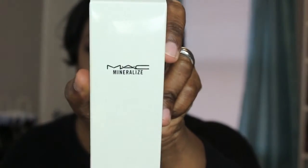So starting with MAC, MAC is the first thing I got, and I actually got some things from MAC when I was at work last week. As soon as I got off, I grabbed a couple new things. Some of them are already out of the boxes. I've already been playing with them. But the first thing I got was the Mineralize Charged Water, which I love.